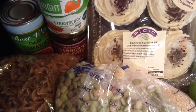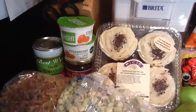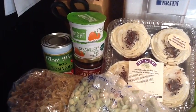I hid the label in there. It's a Trader Joe's item, cranberry apple butter. It just looked yum. It was one of the canned item crates that they let me choose from, and I just chose that. The diced tomatoes in the can is pretty funny.